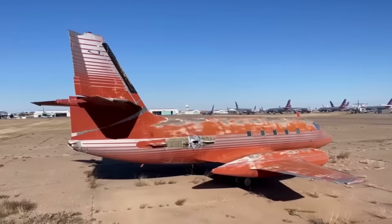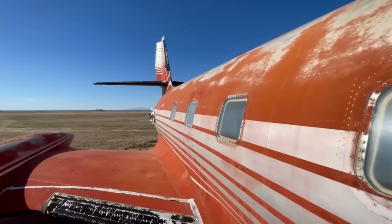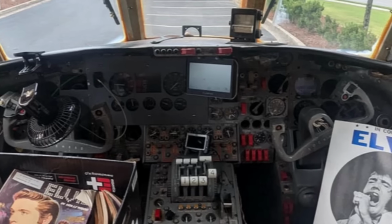Then I knew it would never fly again, so I thought, how in the world can we share this with as many people as possible? Only one solution. That's to put it so we can drive it. Yeah. And that's what we do.